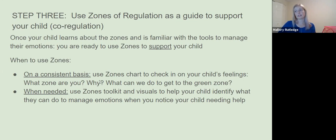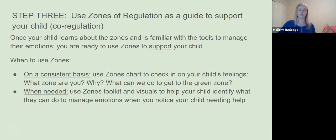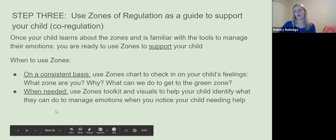So use it on a consistent basis, and then also when needed. So you do your zones check-in once a day, but then you also notice your child might need a zone strategy. So you might bring over your zones chart again at that time and help them when they need it, and bring out your zones toolkit and work through it with your child.